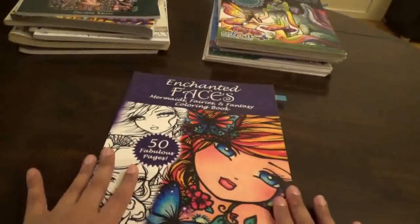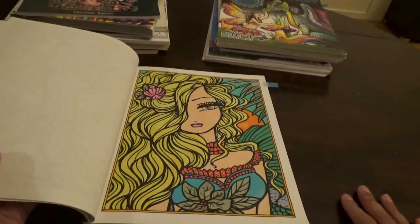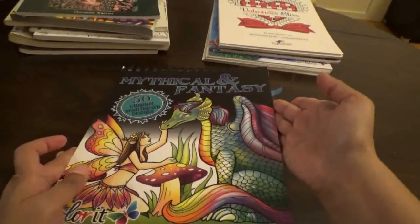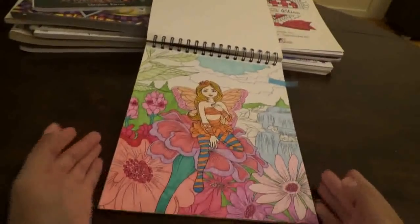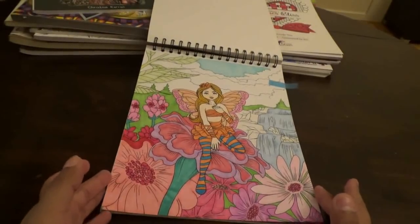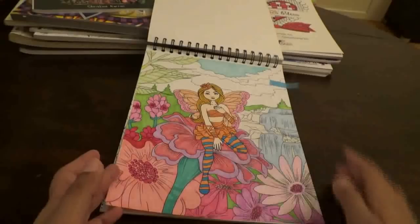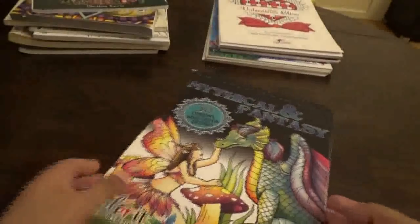The next one is Hannah Lynn's Enchanted Faces. I did this one entirely in marker. No pencil whatsoever. I enjoyed working on that one. The next book comes from Myth and Fantasy. That's not the page. This little fairy, I did this with pencils and markers, so lots of color. I did the clouds in white pencil. So that's one that I did, that I enjoyed doing.